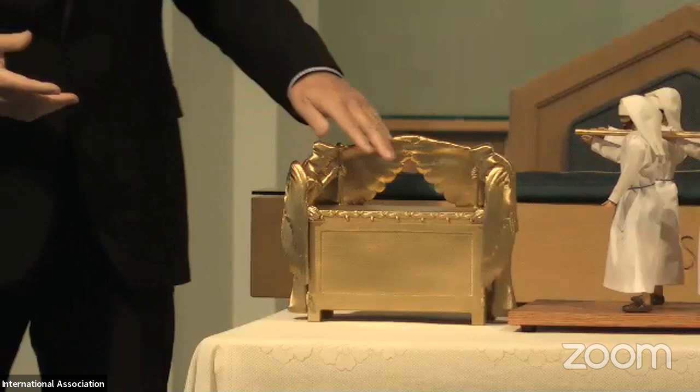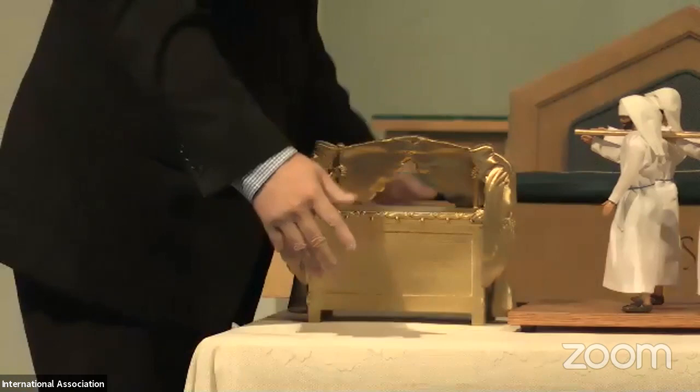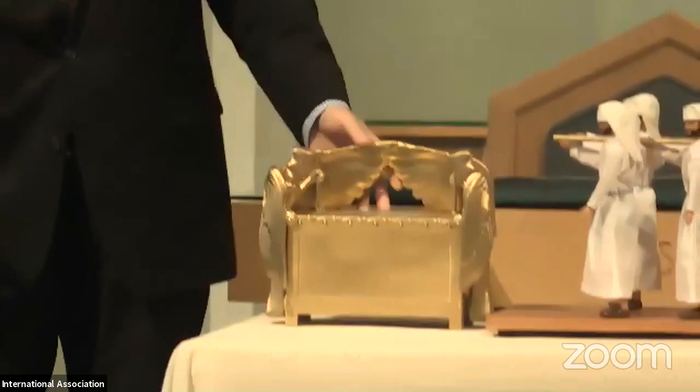The mercy seat, it's the most holy. This is God's mercy seat here. They wouldn't be sitting on top of it. They're over the ark, they're leaning like this, and they have a wing extended here, one of the wings. So this does fit the biblical description.